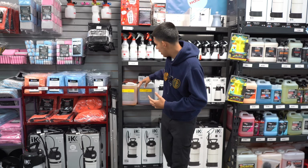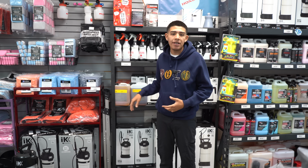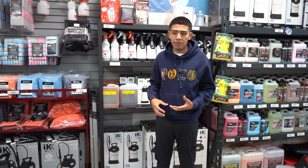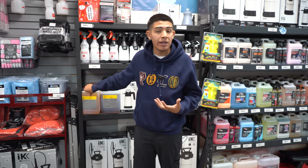Right here, I have two products. I have SFN and I have Active Foam. If you're not familiar with that, SFN is Super Foam. These are both from Coach Semi. This one right here is the strongest soap that they make. This is a pH of 12, so very, very strong.